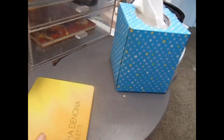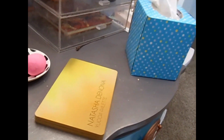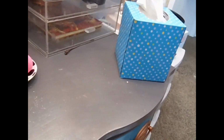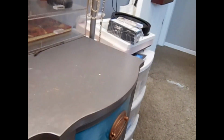I purchased the Natasha Denona Yucca, whatever, palette. Mine came in shattered. All the shimmers are shattered, so I'm getting Ulta sending me a new one. I purchased it because I got $15 off, which would have been more than I would have saved in the Sephora sale anyway, so I went ahead and just bought it. But more to come on the Yucca, whatever.